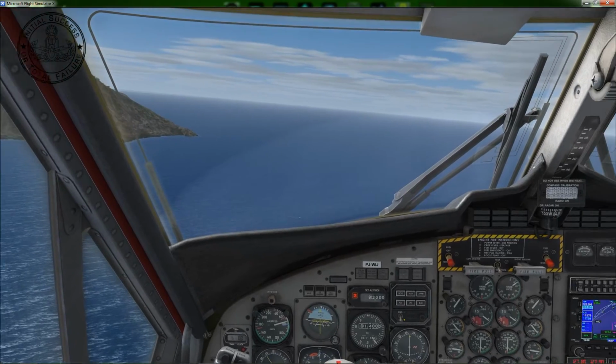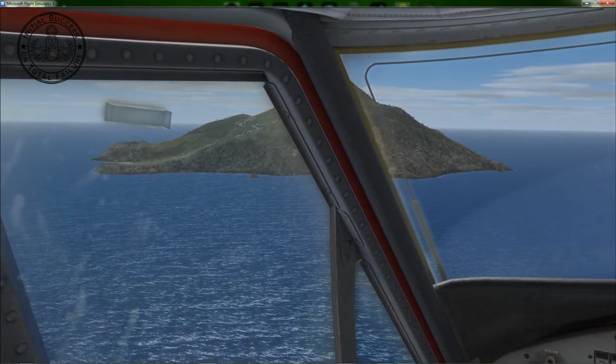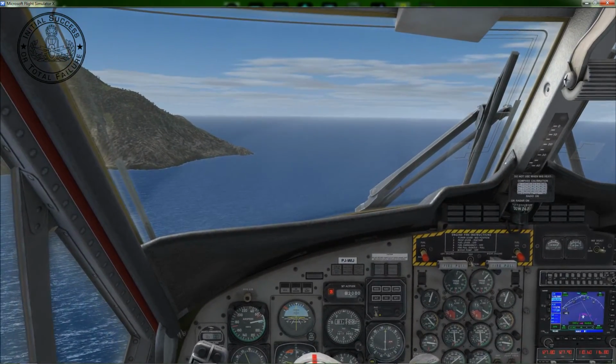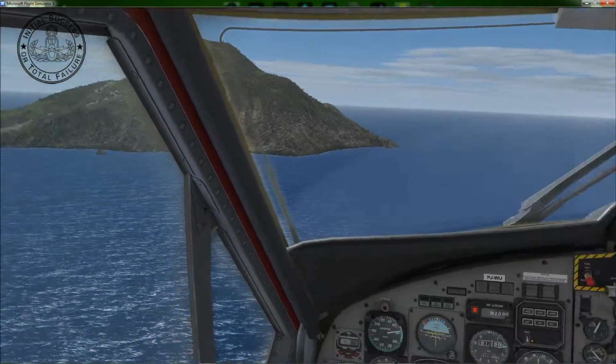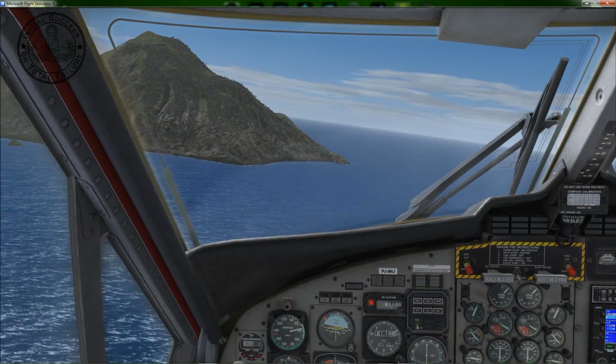You can see I've got my speed down to about 75 knots, and I like that. I want to keep it between 75 and 70 knots. You can see that once you drop below 70 knots, you get into stall speed really quick, so we don't want to stall it, that's for sure. We got plenty of distance to go yet.